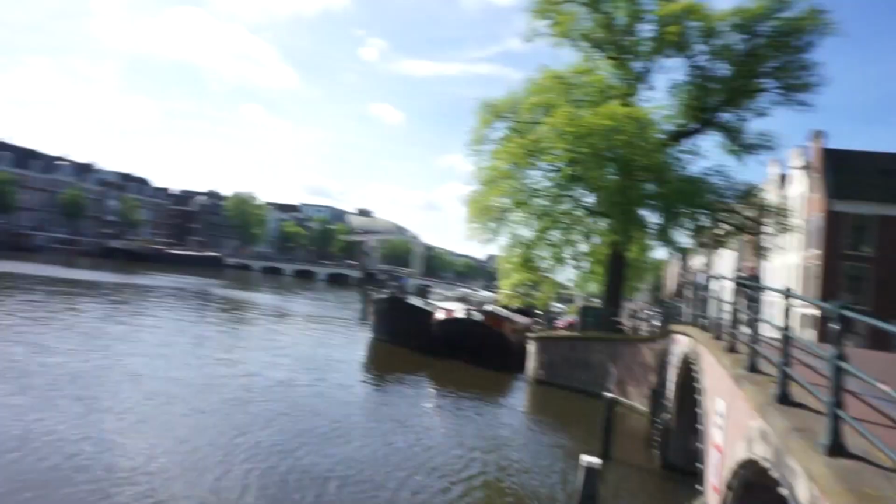Second location I'm looking for is the skinny bridge. The skinny bridge is featured in the scene where Mr. Wint and Mr. Kidd have just murdered Mrs. Whistler, the South African diamond smuggler, and her body's been recovered from the canal, the Amstel, which is all around me, and the skinny bridge is just over there. Skinny bridge.